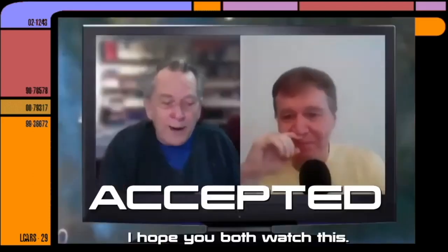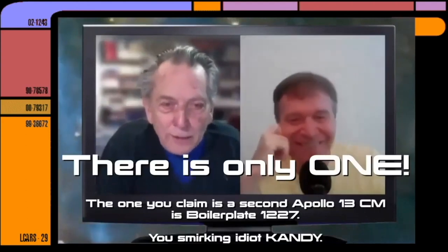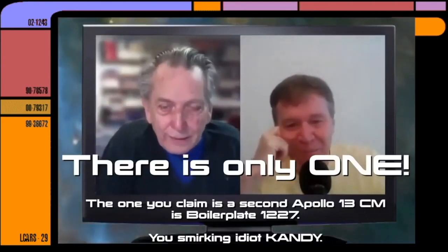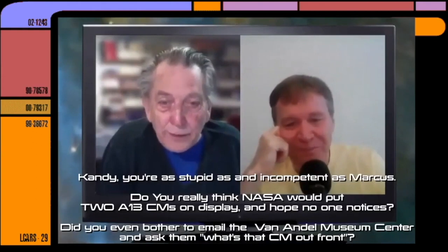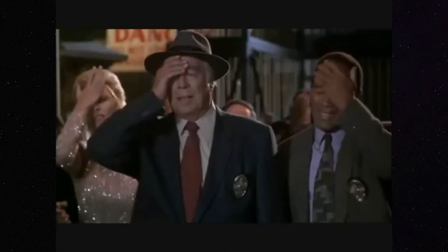Right. Now, okay, Paraps, here's your mission, should you choose to accept it. Explain why there are two Apollo 13 command modules on permanent display. Why is one of them sealed? Answer that.